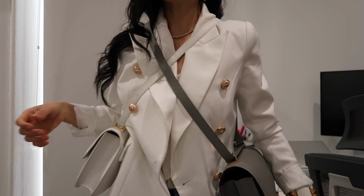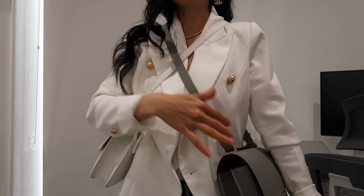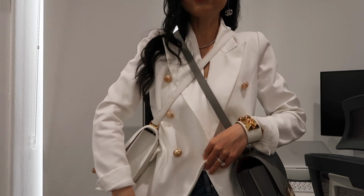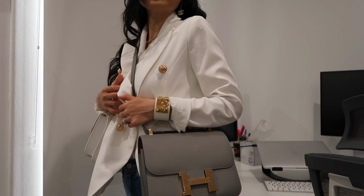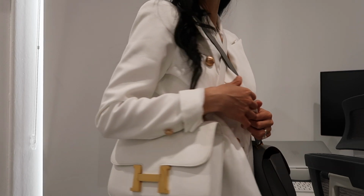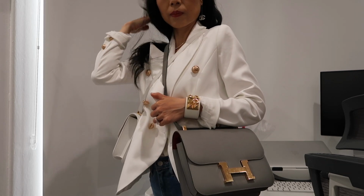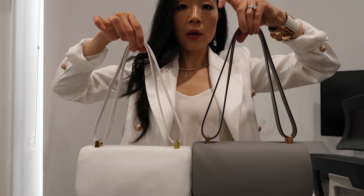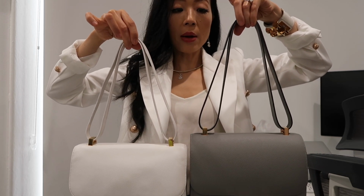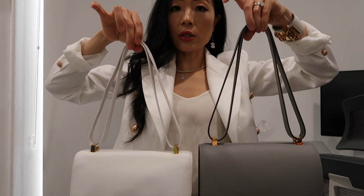Versus the Constance 24, if I crossbody it, it's kind of the perfect drop on me. This is how different they look. This side is perfect. This side is way too high. Or you can just hold it, but the Constance 24 shoulder strap is definitely longer than the Vintage Constance 23.